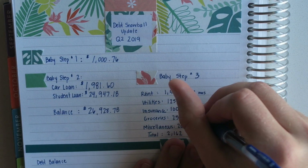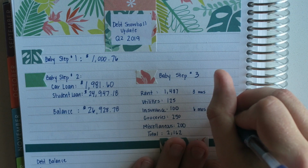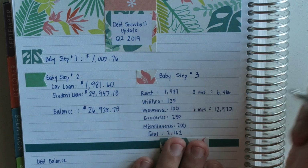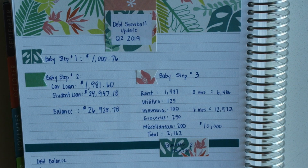So when I did the math for 6 months at this present moment, that number came out to $12,972. And so what I did is I went in between these two, and I settled on a clean $10,000 in my savings account, waiting for me when I need it, which is just under 5 months of living expenses, I guess. Just trying to make that work.